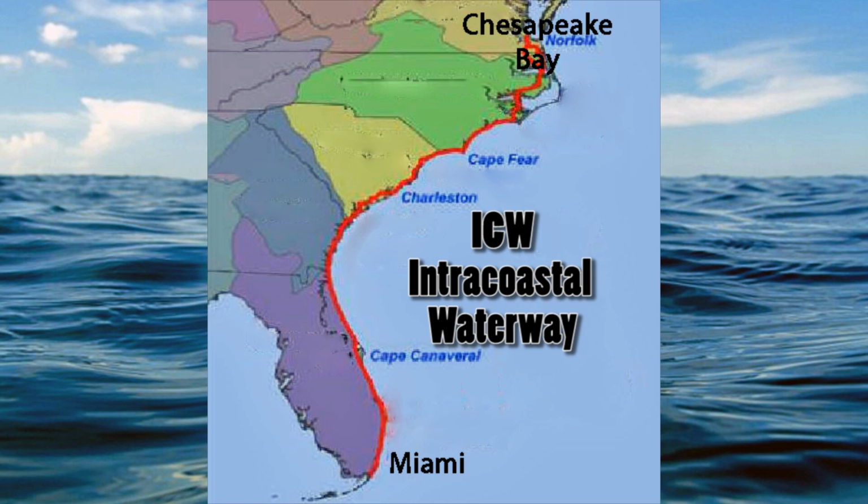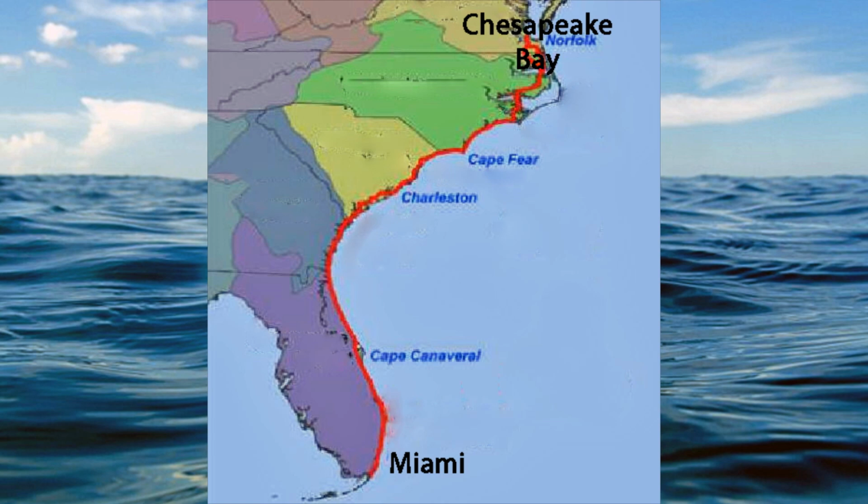It was created in order for merchant ships, barges, to be able to get from North America to South America, vice versa, without going offshore. In the same way as the French canal system utilizes rivers and the odd lake in order to create the passage from north to south, the ICW does exactly the same.